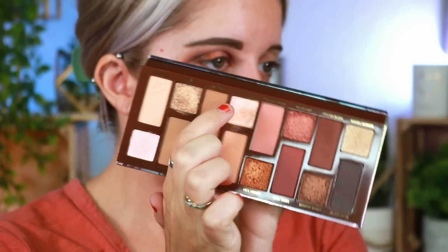Okay, now we're going to go into the shade Shell Yeah right here. Put that right in the middle.